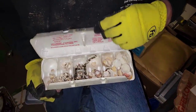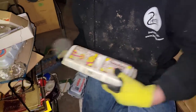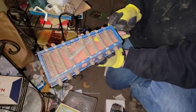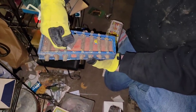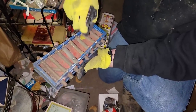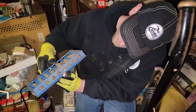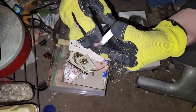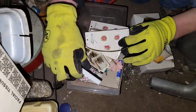Shells. Oh, this thing. Oh, no way. Oh, wow. It's an old tin litho xylophone. All the pieces are there. Just needs to be restrung. Cool, huh? Bonded blades. This is an old razor blade container.